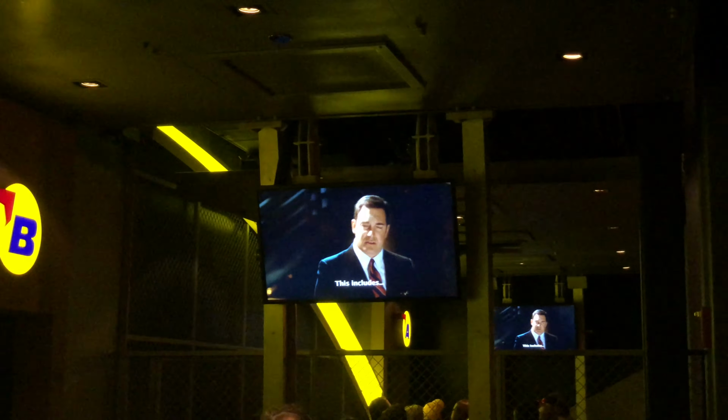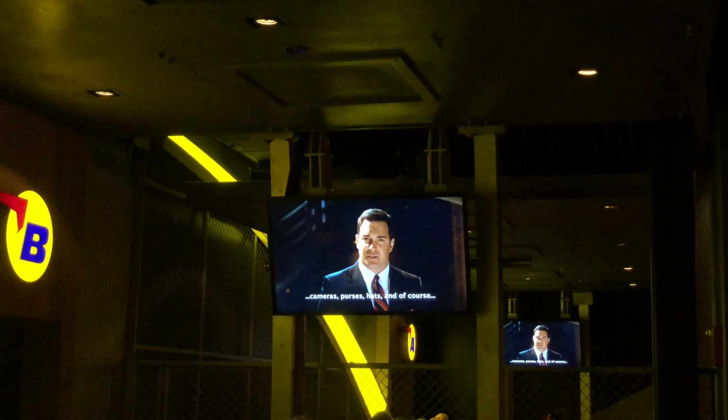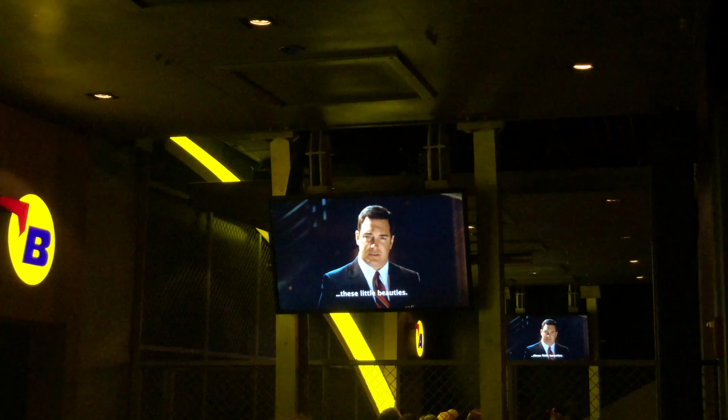driver's seat compartment. This includes cameras, purses, hats, and of course, these little dudes.